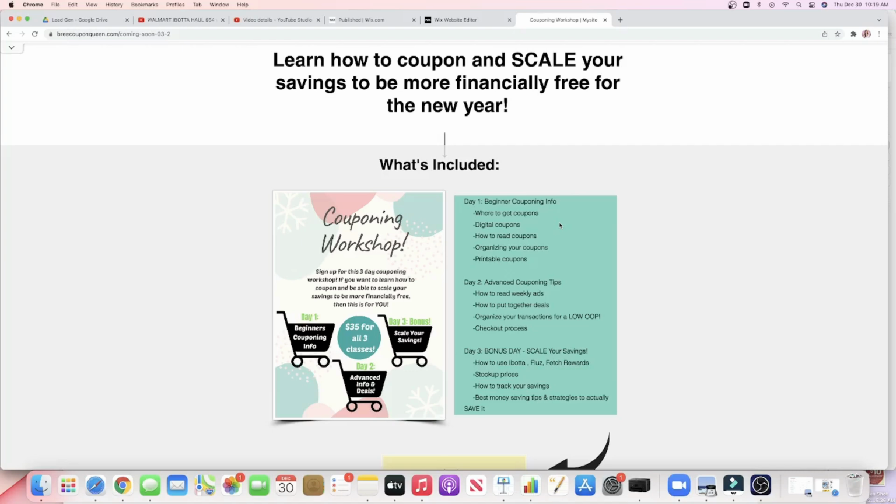How to read the weekly ads, how to put together deals, how to organize your transactions to keep your out-of-pocket super low and roll your rewards. We're going to be going over the checkout process as well. That way things can go as smoothly as possible for you.